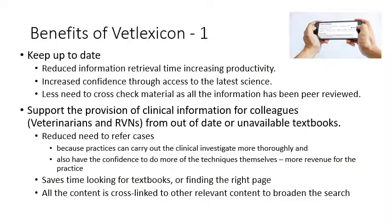So the benefits, we hope, of Vetlexicon are that they keep you up to date yourself, giving you greater confidence and access to the content you want. It supports the provision of content for perhaps less experienced colleagues and veterinary nurses who may not have experienced a particular condition before, rather than trying to find and perhaps use textbooks which may not be where you need them to be. So this information hopefully will lead to you keeping cases and working them up in a more comprehensive manner, and gives you an increased saving in time because you'll be able to access the information right when you need it, and it's cross-linked to other information where you can check and broaden your search.